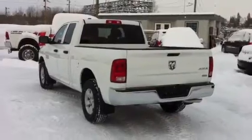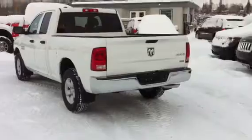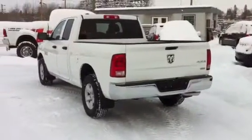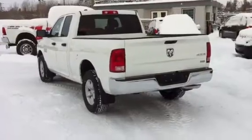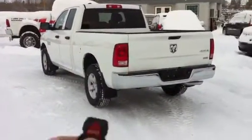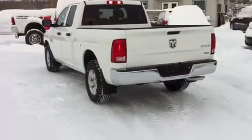All of our trucks, even our base models, have remote keyless entry. And the nice thing for 2013 is they have also included the tailgate. So now when you lock your truck, it locks the tailgate. And conversely, when you hit the unlock button, it also unlocks the tailgate.